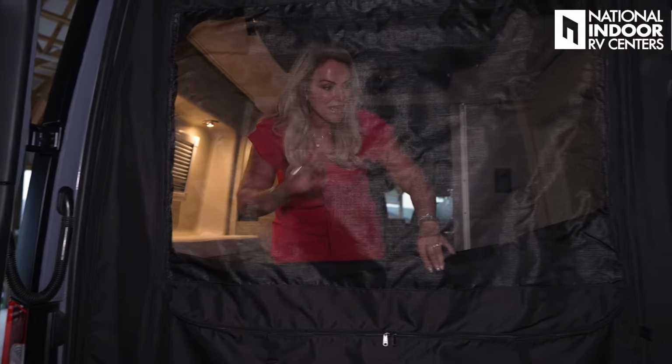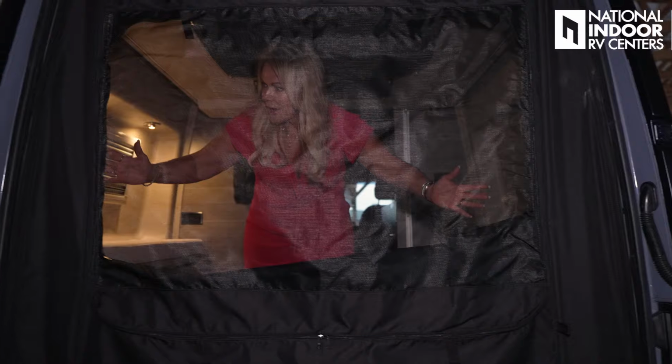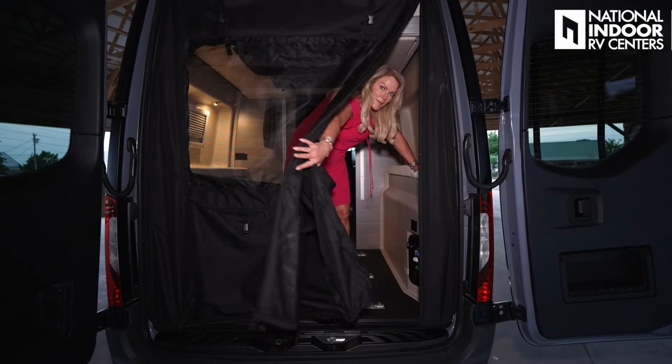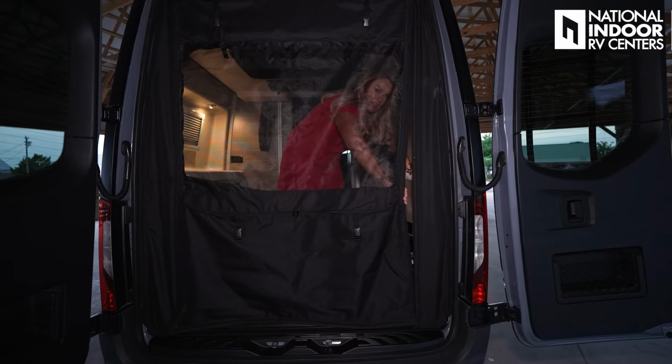So now you have a nice screened in area back here so that you can sleep underneath the stars. And you have that magnetic closure again. So easy in, easy out.